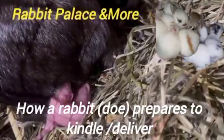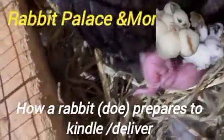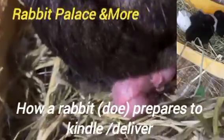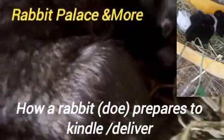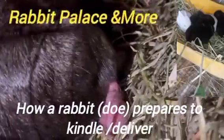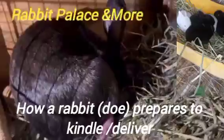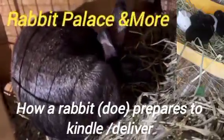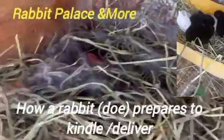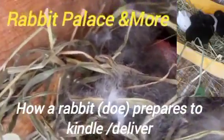So this one, you see, we took the recording even when it was delivering. So it has just delivered. And usually there's something that you will see at the end of delivery. When you see that one, you know that all the babies have come out. It looks like one of the bunnies, but it's not a bunny, and it looks like an intestine, but it's not an intestine. I don't actually know the English name for it. So when you see that particular one, it means that it is done with delivery. There's no bunny inside the tummy anymore. So you can count them to know how many bunnies it has delivered, just like this particular one.